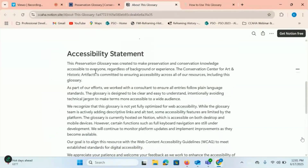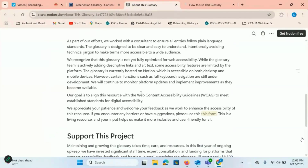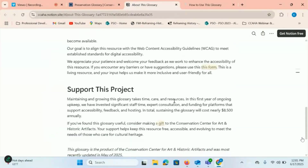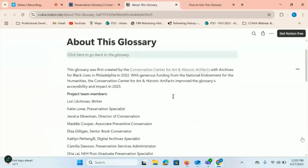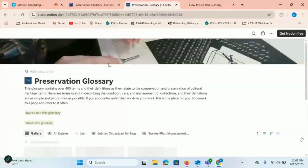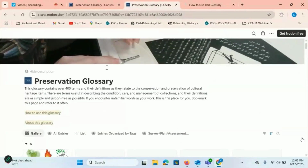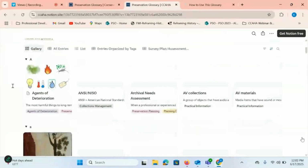As I'm sure I've mentioned already, accessibility is a huge driver behind this initiative, and it is an ongoing effort. So this is us really talking about what we've already done and what we intend to continue doing, and a link to our external feedback form. And if you want to navigate back to the glossary, it's really easy. Just click that link there. And this is what it looks like if you are on the landing page for the glossary as it's not embedded. So if it's its own page, it looks something like this.